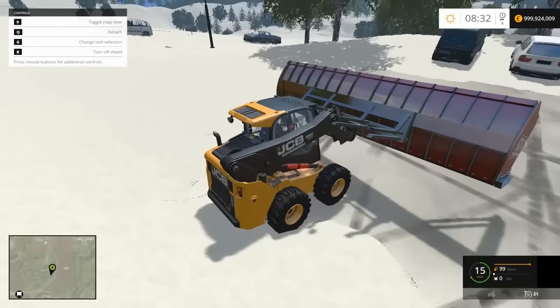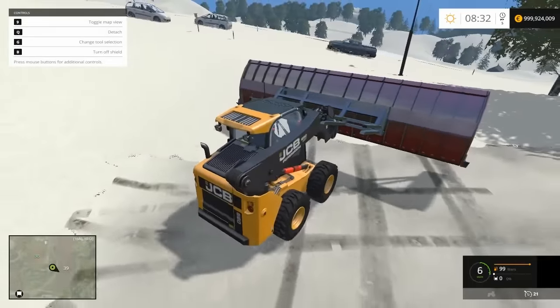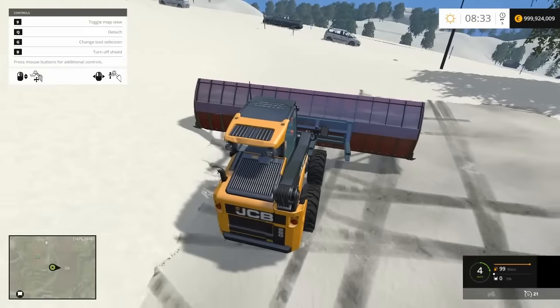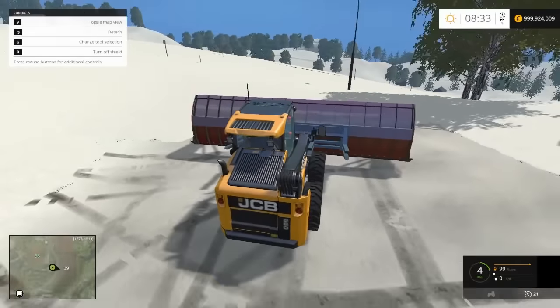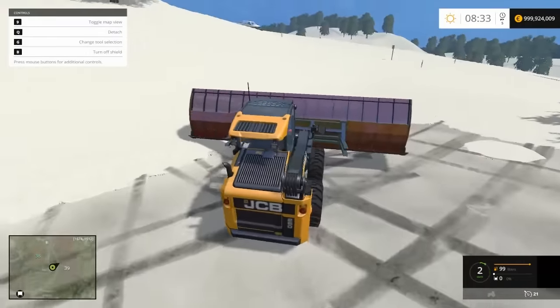Okay, now let's push out towards the road and try not to hit a car. Can we hit a car? No, hopefully we don't hit a car.